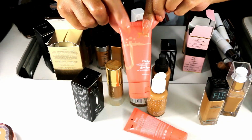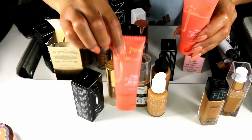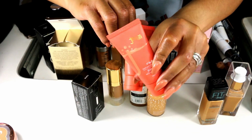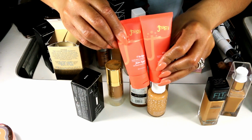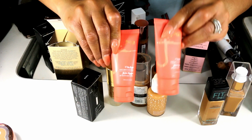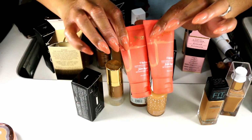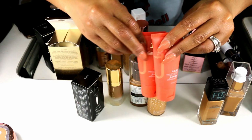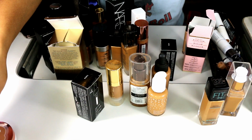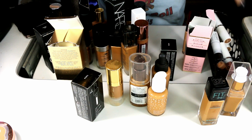I actually have a video of me using Nairobi. This will work better for me in the summer, but even in the summer, it'll still be too dark. It has a little bit too much red in it, and this one is just way too light for me. So neither one of these are my shade. I can probably mix them and wear them, but this foundation creases like crazy in my smile lines. It wears beautifully everywhere else, but it doesn't work for my smile lines. So unfortunately, we're gonna have to get rid of that one. I hate it. I had such high hopes for that foundation.